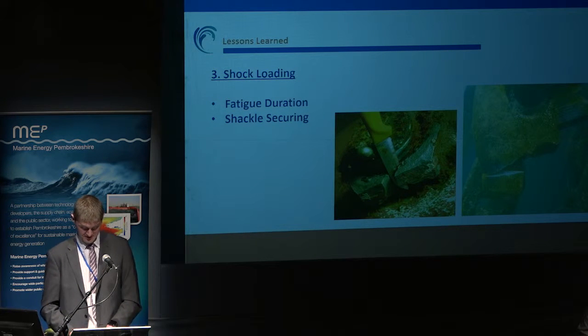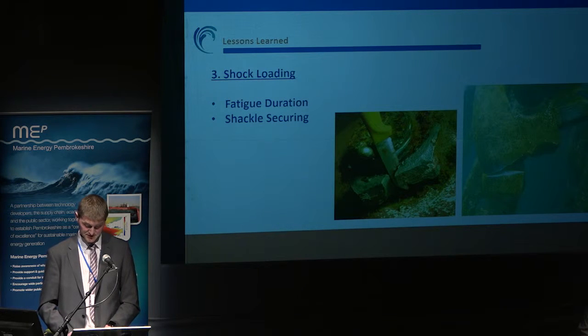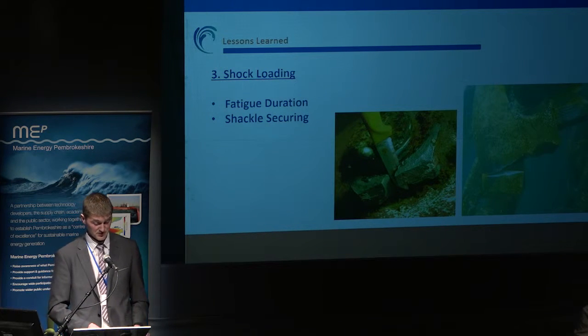Number 3 would be shock loading, fatigue duration. The picture shown on the right is showing the prolonged forces and shock loading effects. This 300-ton Kenterlink was used for joining chain lengths together. It's used widely across many industries and yes, is rated and used for joining chain, but with using this joint, it is shown it creates a weak point for failure. Items like these are not designed for some of the prolonged forces experienced on renewable sites and if possible are best not used.